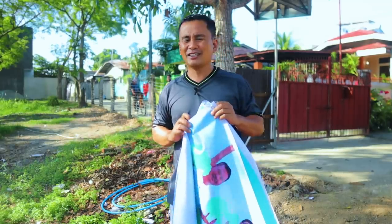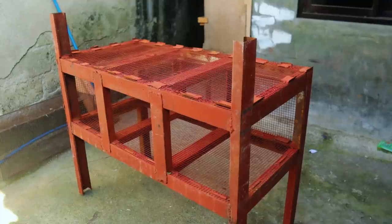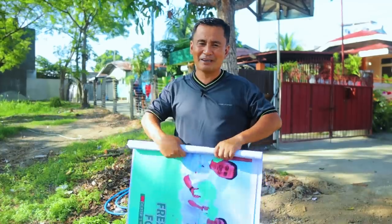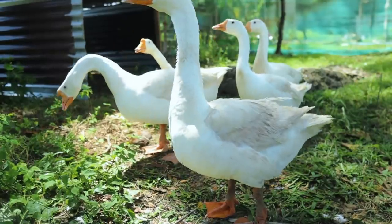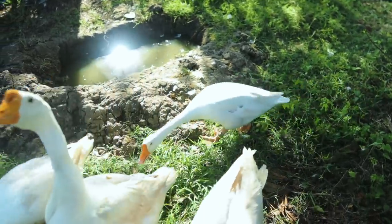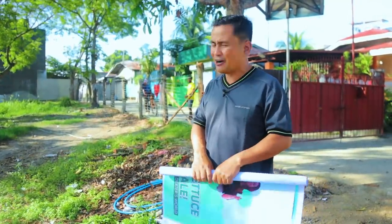Another thing that we can report to you is the massive hatching of the quail eggs that we have there at the incubator. And actually, I am set now to make some cage for the chicks of these quail. Before that, just allow me to make an update also about the geese that we have just transferred over there. Actually, they already have adjusted to this new place. I hope that they will lay their eggs. I am really very challenged, and I have to make some good effort to make this geese farm productive.